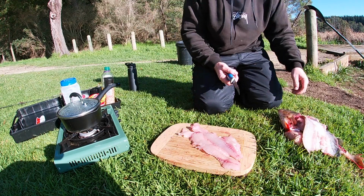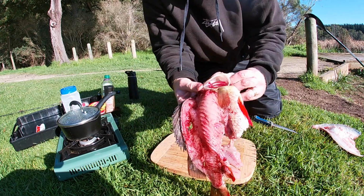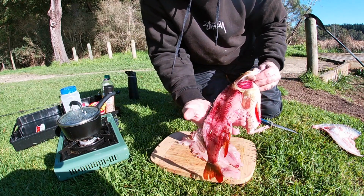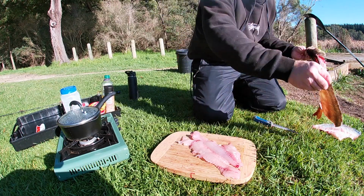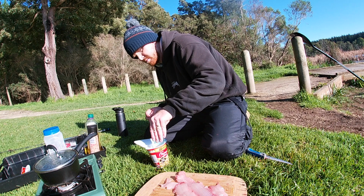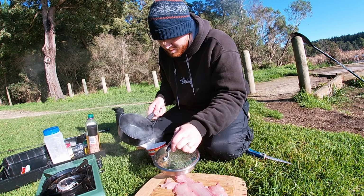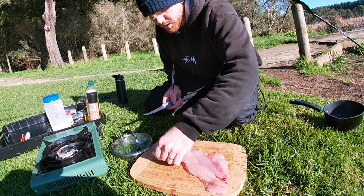Two fillets of red, so that was pretty much, that's all the meat off there. I've missed a tiny bit off the top there, but as you can see, that's all rib cage. Not a lot of that fish has been wasted, and then just the skin as well. Leave that to soak on the sides. Just cutting this now into some little chunks.